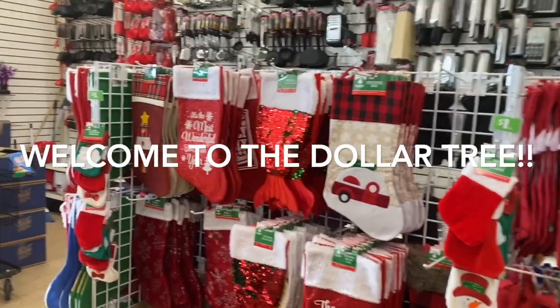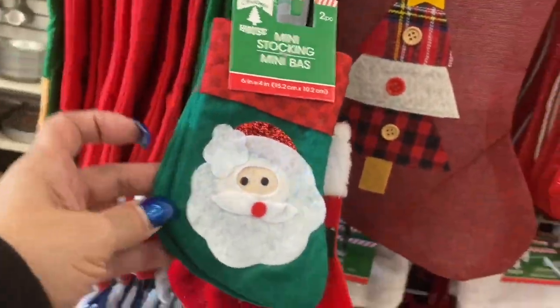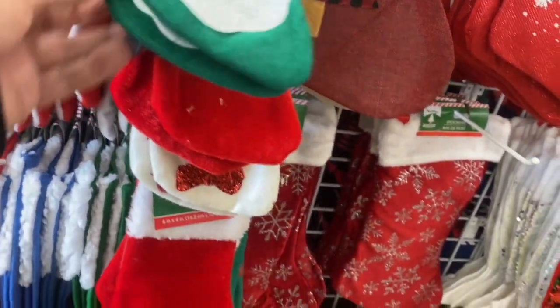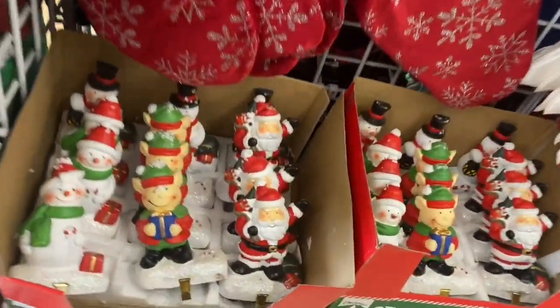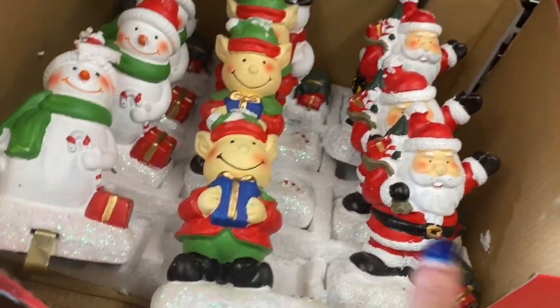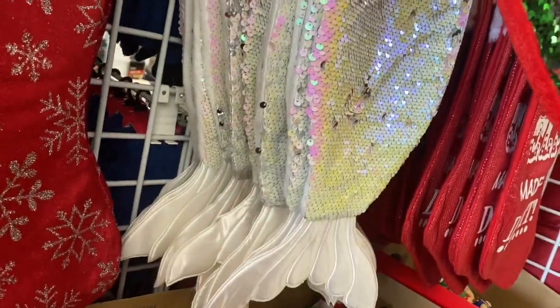Let's take a look at these stockings over here. They're so cute. Okay, mini stocking. Okay, so that's Santa and that's the shoes. How cute. Then down here you have all the stocking holders. Okay, so that's the elf, the Santa, and the snowman. Okay, so they have plenty of those. Then they have the stocking over here. So pretty. And then right here they have the mermaid. I love the mermaid. Look at that white one.